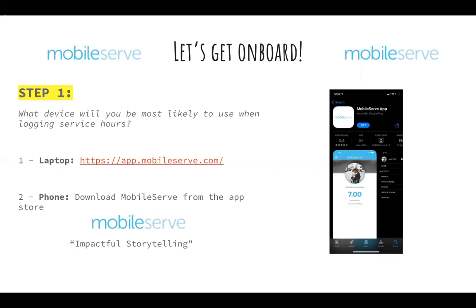If you're using the phone, go ahead and download Mobileserve from the App Store. And you're going to want to pause this video until you're either at the website and looking at the place where you're going to log in, but don't log in yet. Just when you get to that place, when it's asking you ready to log in, then you'll know to come back to this video. And for the app, once it's totally downloaded and it's showing you a place to put in your email, that's when you'll come back to this video.